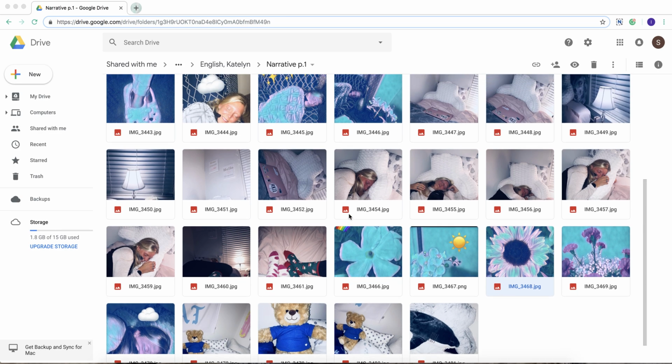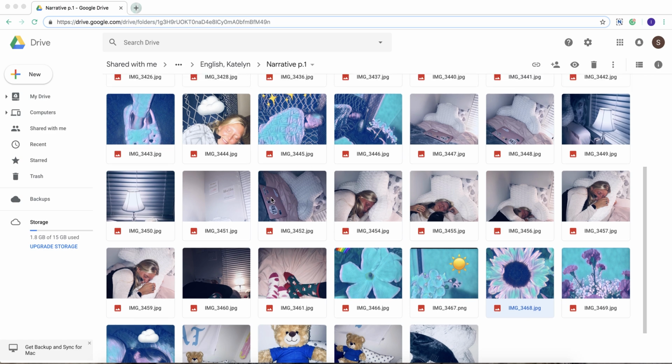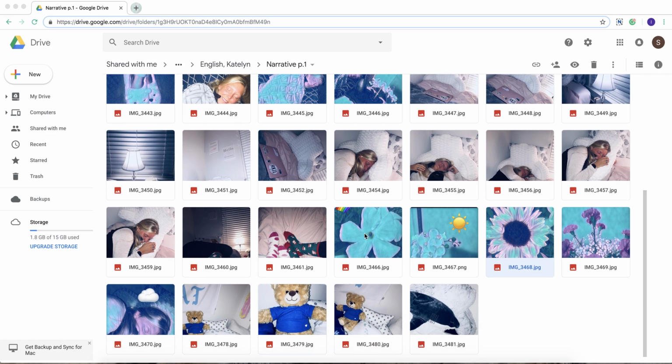So the story along with this, like I said, is she's obviously going to sleep, and then you're seeing the dream. But what is a bit confusing is the ending. I'm not really sure. Maybe that goes along with how they're misplaced. I think that these images should have been placed before, along with the bed, and before she falls asleep.